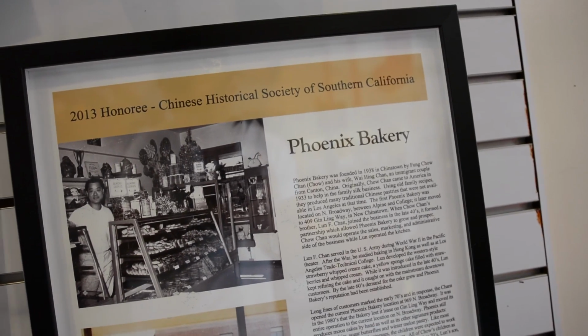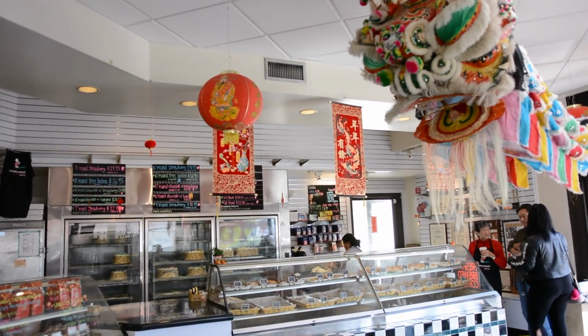Very true. So they came here with nothing in the late 1930s, early 1940s. The family was here, and we've been in this location for about 40 years. So I am the second generation, and some of the third generation spend some time here now.